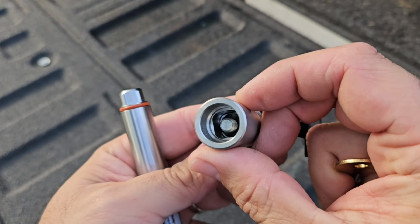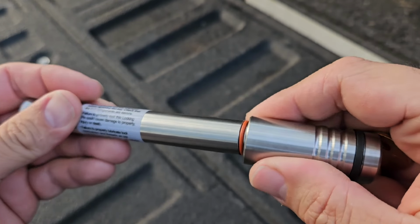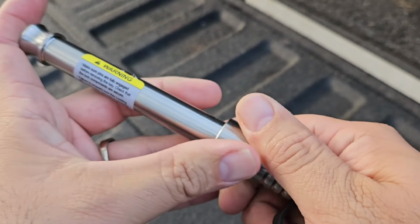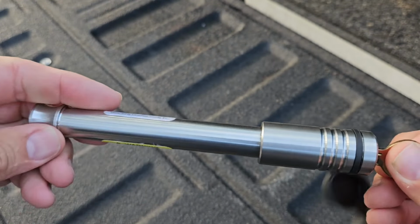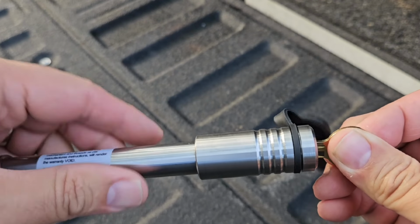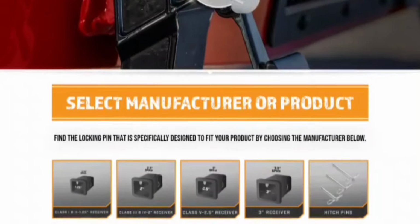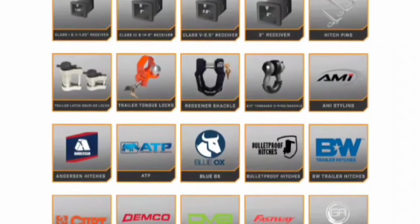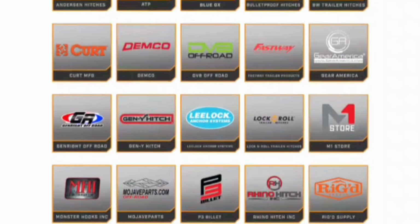They have a very cool keyed mechanism that actually threads the locking end onto the pin itself. They have a rubber cap to prevent the keyhole from getting dust and grime and dirt inside of it, and they're just manufactured to probably the best tolerance I've ever seen. And what's really nice is that the folks at Infinite Rule make customized pins for just about every major hitch manufacturer out there, whether it's Gen Y, Bulletproof, Shocker, or B&W, or even CURT or many others. They have pins designed to fit those applications, because that's a really important part of this.